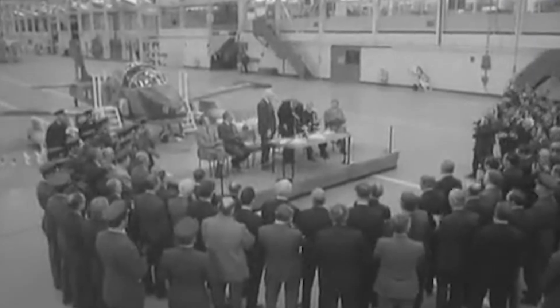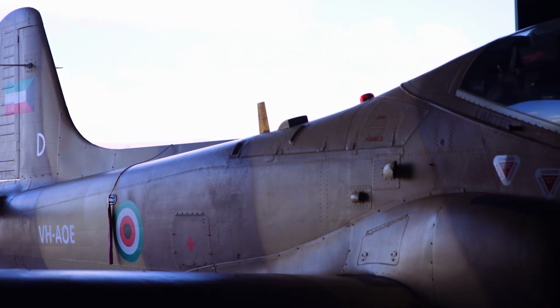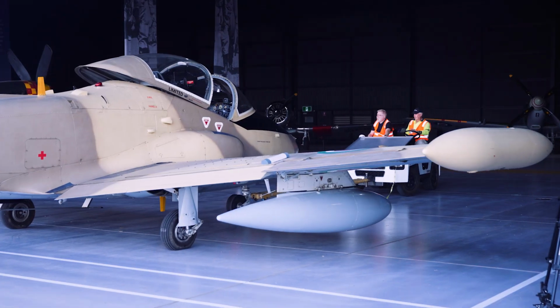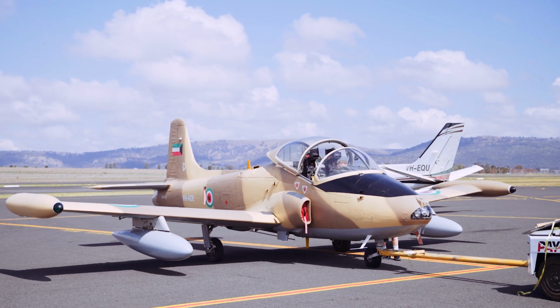In the 1960s, a small, unique and capable ground attack aircraft was designed by British Aircraft Corporation. This aircraft, the BAC 167 Strikemaster, would go on to serve with a number of countries across the world.